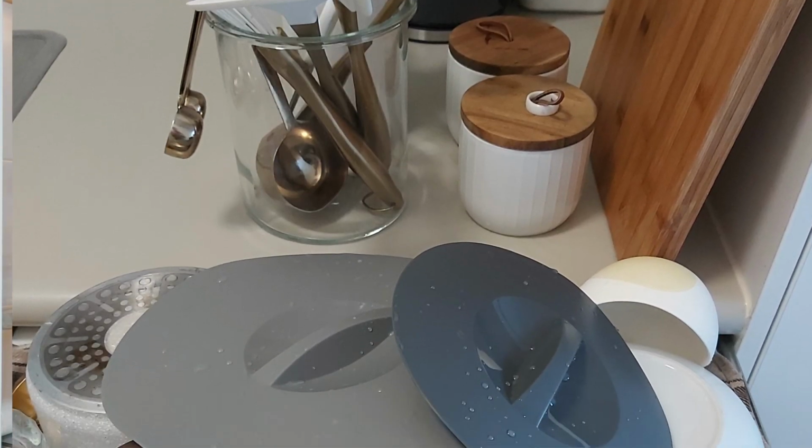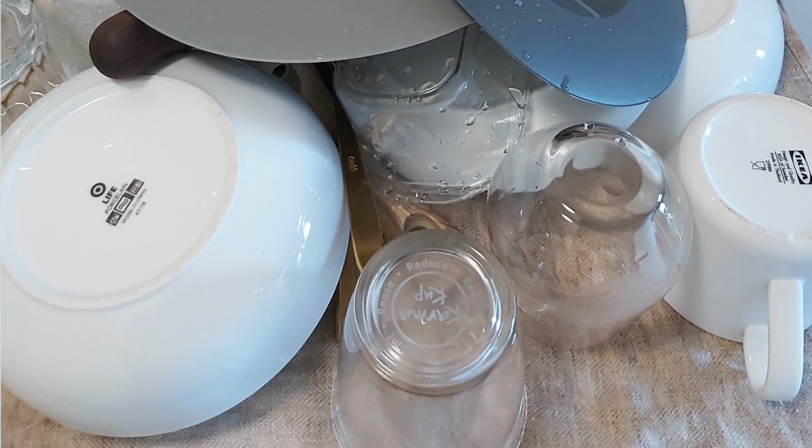I actually use it mostly for drying the dishes because it means that I can still make a cuppa here in the evening because this now isn't taken over with dishes drying on the rack on the side. So that is it. Quite pleased with myself, not going to lie to you. Feel quite smug about this whole situation.